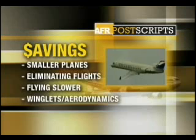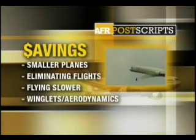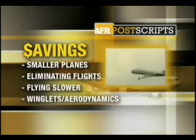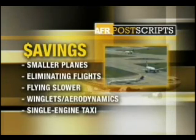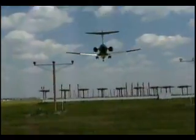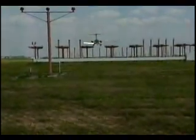The planes are more aerodynamic. Notice these tips at the edge of the wings. They're in the up position to reduce the drag. And when on the ground, when possible, the planes taxi by using only one engine, which of course burns only half the fuel. Arrival delays at the airport cost the airline some $8 billion a year.